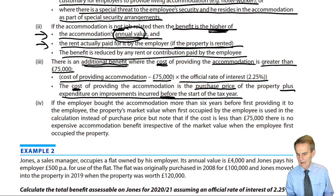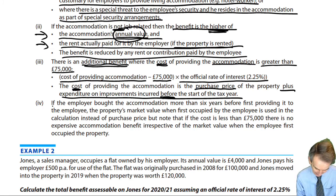Maybe that original cost was £200,000, and having lived in it for a year or so, they then put an extension on, build a garage costing £20,000. Then in the year in which the £20,000 garage is built, that cost is incurred, you're still basing the annual benefit on the original cost of £200,000. From the next tax year, then it will be £220,000.